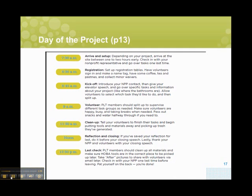At 8:45, you'll do your kickoff. You'll introduce your nonprofit partner contact. You'll give your elevator speech. You'll begin the 9/11 Season of Service tribute and read off the specific sheet that you need to go over. You'll explain the tasks and information about your project, like where the bathrooms are, what the volunteers are going to be doing, any housekeeping issues.